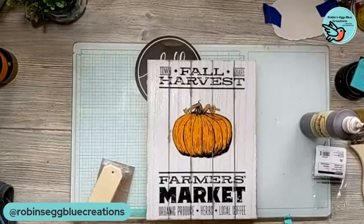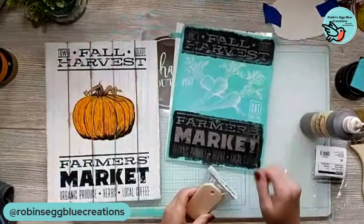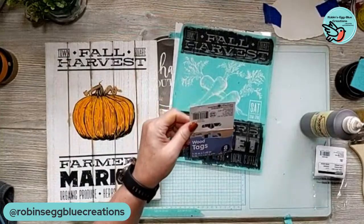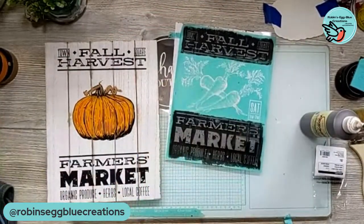I don't have to paint anything, but let's see if that tag will match and fit with the stamp. Oops. Oh, I guess I could paint it really quick, or I could stain it. Oh, these are from Dollar General. I recognize that tag, but who knows? I don't even think they carry these anymore.